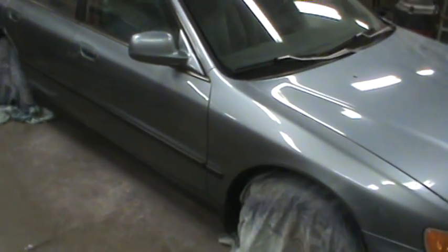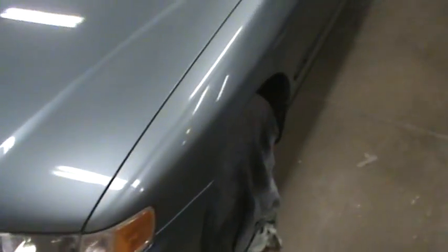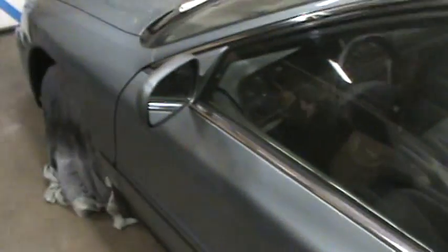Alright guys, we got the Honda painted finally. It seemed like it took me forever to get around to painting this today. Actually, it was probably a pretty good thing. We had, sometime in the afternoon, I don't know when it was, a little bit before 4, around 3:30 maybe, a big rain.